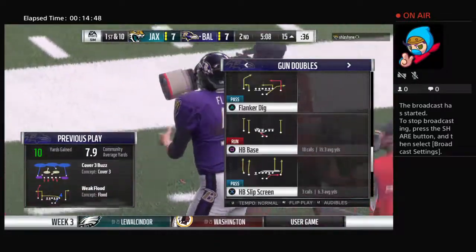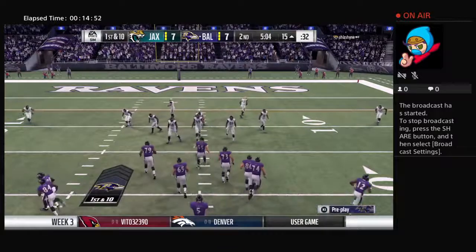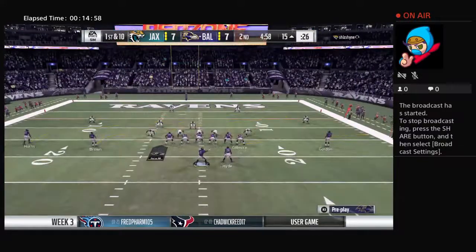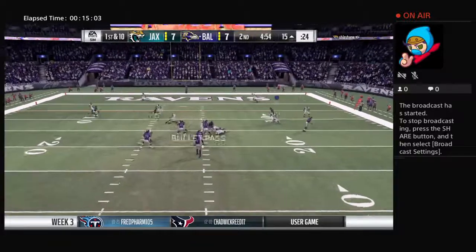That was an excellent job of recognizing the situation. His first read wasn't there. Heck, his second read wasn't there. But he bought himself a little extra time scrambling out of the pocket, got to the sticks, and picked up the first down. A red zone first down for Flacco.